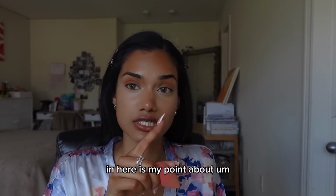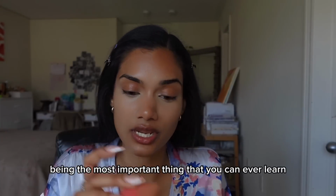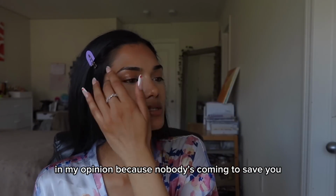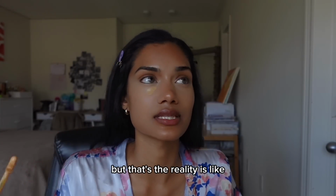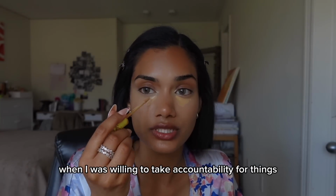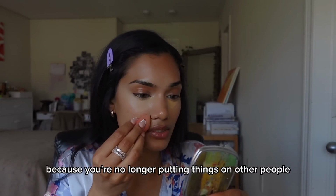Having to go through certain things in order to understand where I stand in my life and the relationship with myself as well. And here is my point about learning to self-govern being the most important thing that you can ever learn. That's the best skill you can learn in your 20s, in my opinion, because nobody's coming to save you. It's a hard and very harsh thing to hear, but that's the reality. I found that in my life, when I was willing to take accountability for things, I just received blessings on blessings.